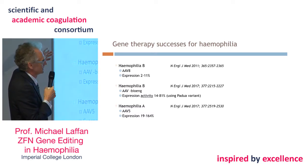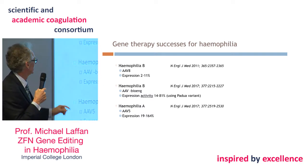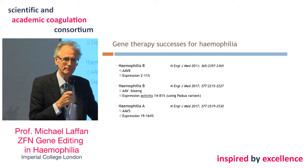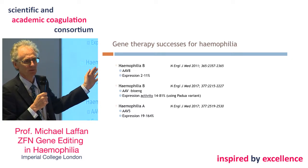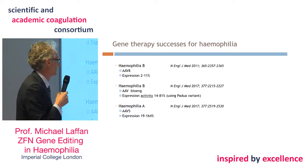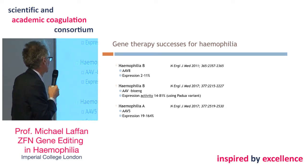So haemophilia B, this is the first one, 2011, the first real success using AAV, the adeno-associated virus, achieving expression of 2 to 11%, and importantly sustained, as far as we know, for all the years since, so six years or so since then, well, probably a bit longer for the patients who first went into the trial.